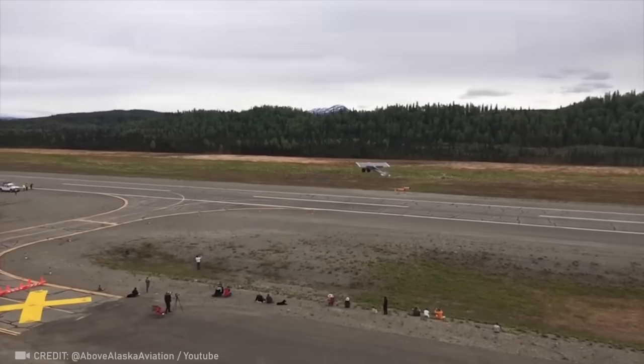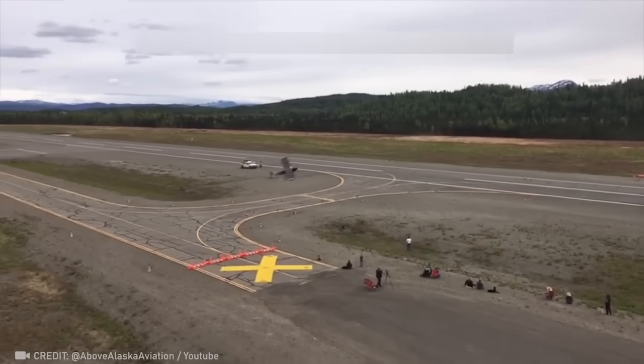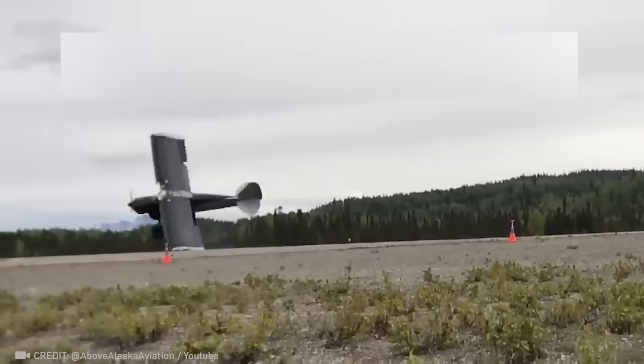To be a top pilot, it's not enough to know how to fly, you've got to know how to handle wind that's never on your side. This might be the most impressive high-speed turn you'll ever see from a jet. Prove me wrong in the comments.